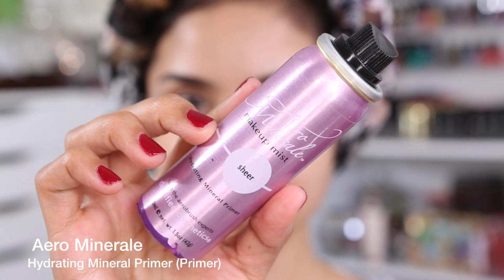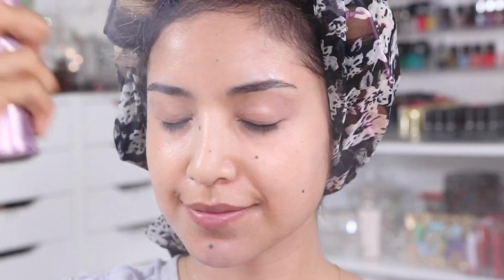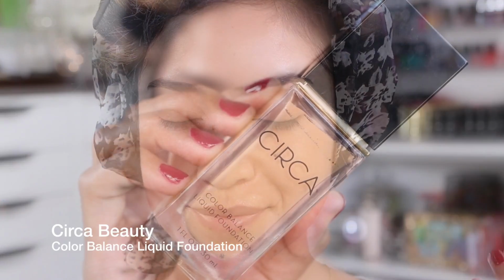First thing I'm going to do is prime my face so I can get it ready for foundation, and this time I'm using a Minerale face primer. I picked this up at Sally's Beauty Supply and it works wonderful.